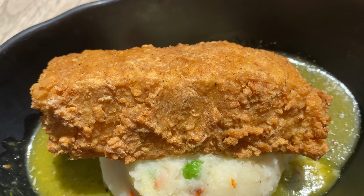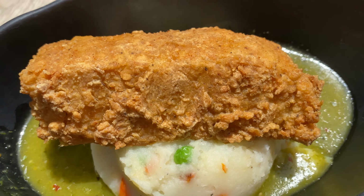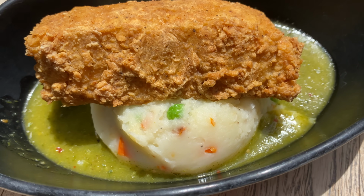Like they have the cornbread that comes with the rib. You can get that as your side. They also have the mushroom pasta that you get with the pot roast. That can be your side. So it's really flexible. You can make it however you want it, but I just wanted it the classic way, with the piece of fried chicken sitting on top of a dollop of mashed potatoes and filled with peas and carrots, smothered in gravy. It looks so good.